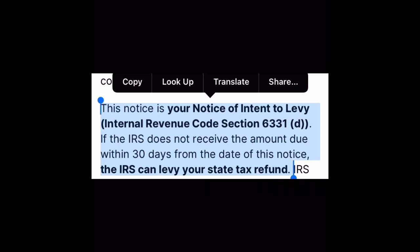So make sure you respond to any notification for past due payments, or contact the number on the letter and try and arrange some payment plans with the IRS, because they do have the options for you to set up payment plans if you are experiencing financial hardship.